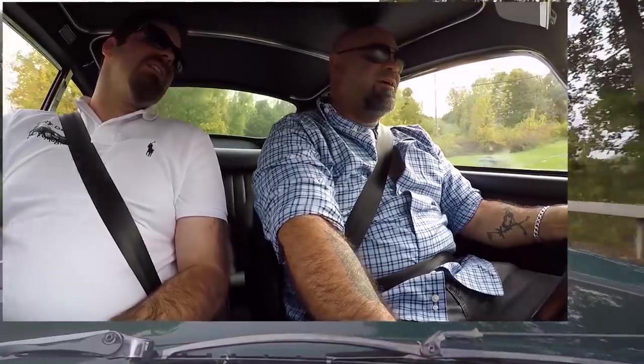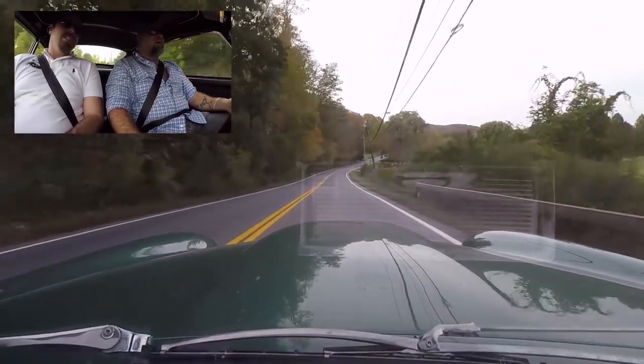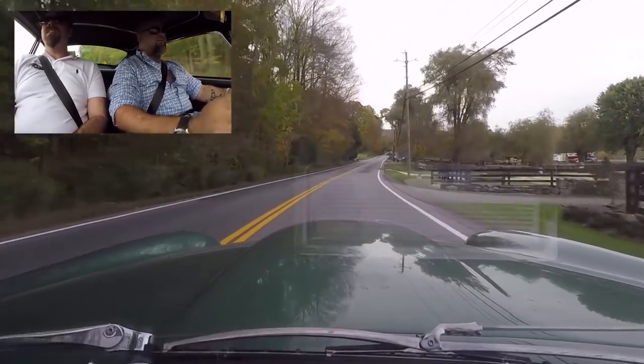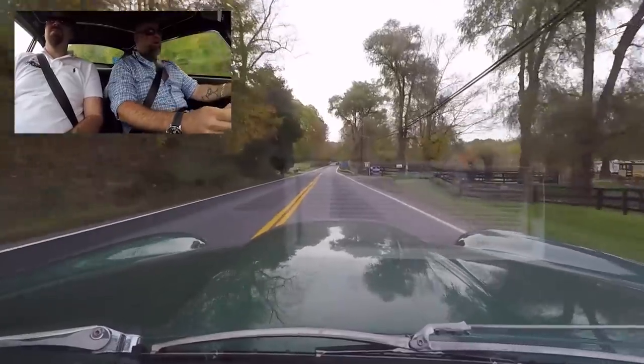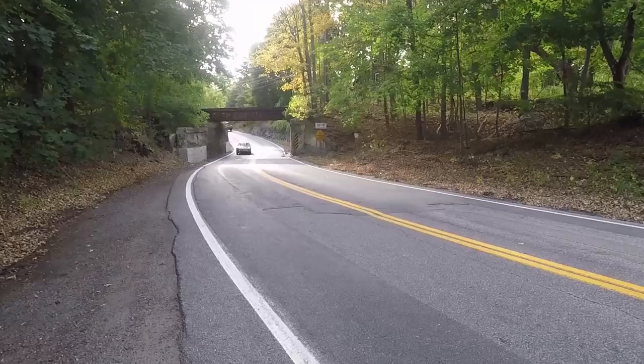Oh, what's the red line? Red line is 55. It's a torquey thing. So listen to that. Four-speed gearbox and no power steering. Nice. Oh my God.